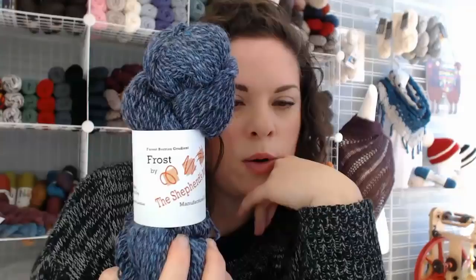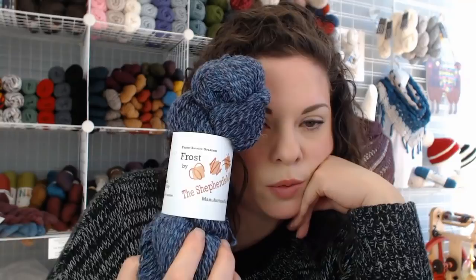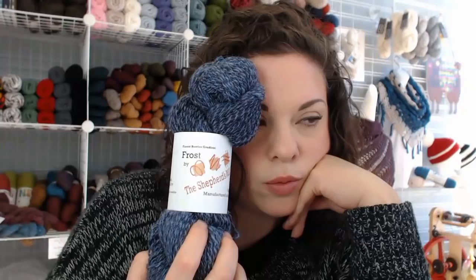But I have not found the lighter solid color that I want to go with it. I do have a couple more weeks to figure it out though. Yes. So yeah, kind of interesting. I have a yarn store, but I don't have the yarn I want.